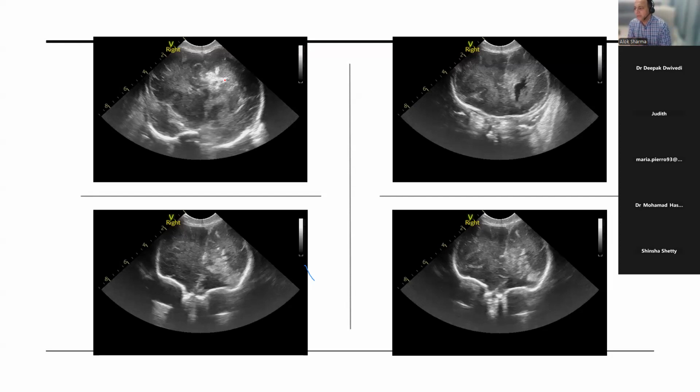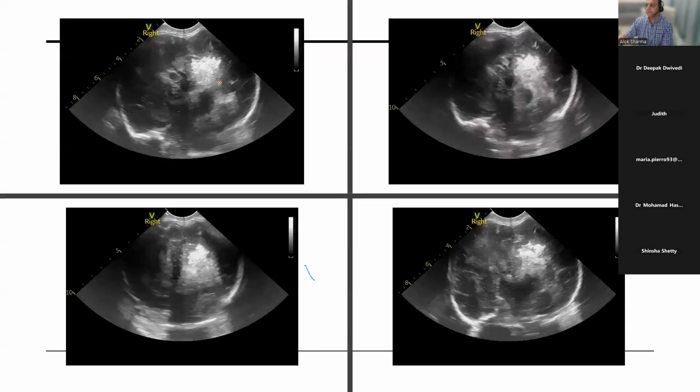This baby had a normal hemoglobin at this point, but it moves from the frontal region where it's less echoic. So it's really worrying at this particular stage, especially if this kid has meningitis. Now, what do we see? Quite difficult to see anything, any of the structures.